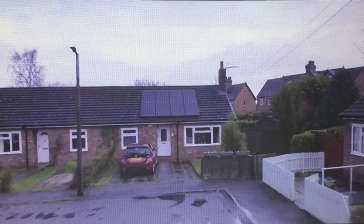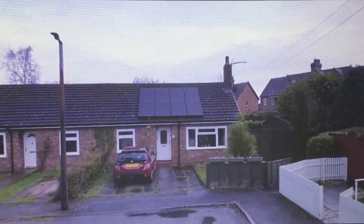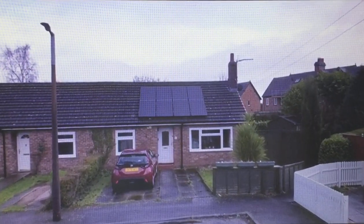Harry could have been facing fuel poverty later this month due to the huge rise in energy bills. But he's one of 79 tenants of the Wrekin Housing Group who have had solar panels fitted to their roofs. For Harry, the intervention has come just in time.